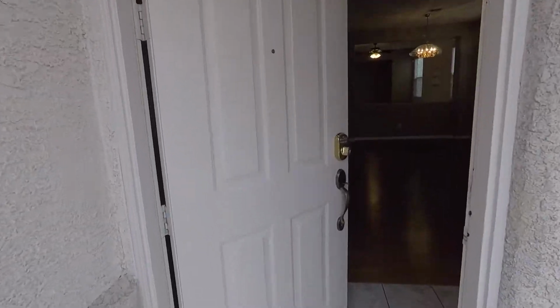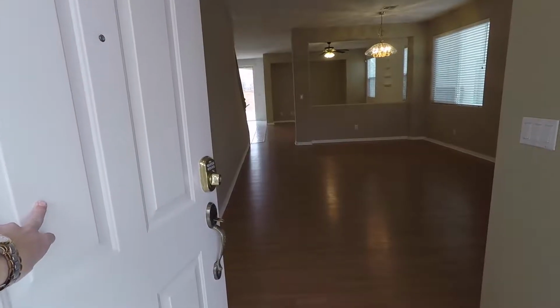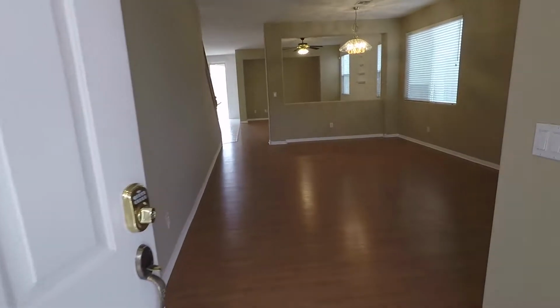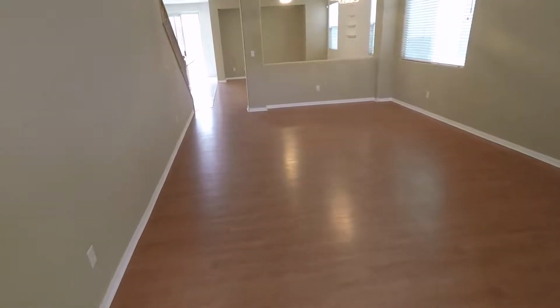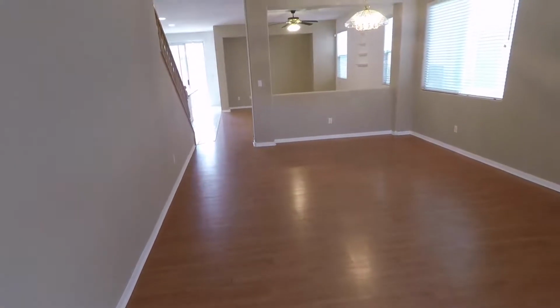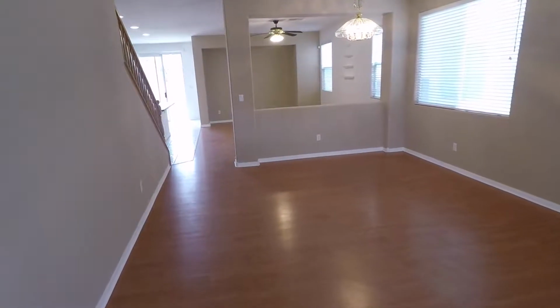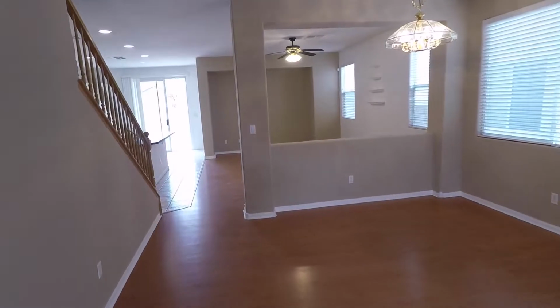Enter into the entryway. Like I said, it's a 4-bed, 3-bath. One of the bedrooms downstairs, you have a full bath downstairs. Built in 2000, it's 2364 square feet. We're asking $399,888. It's about to go on the market this week.